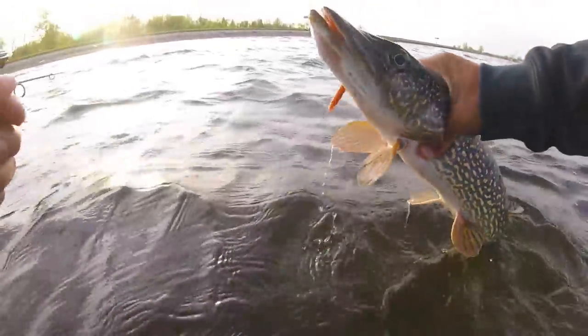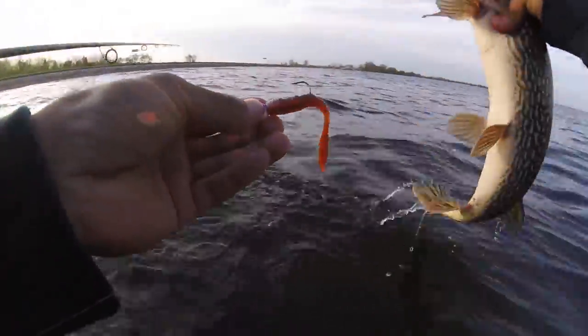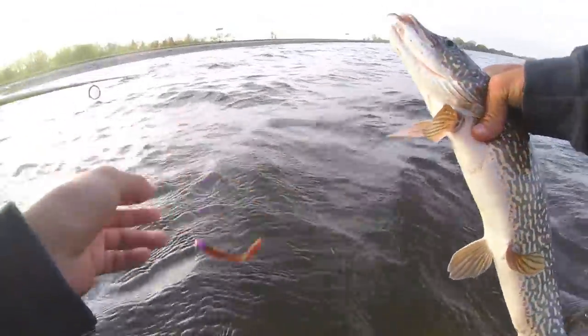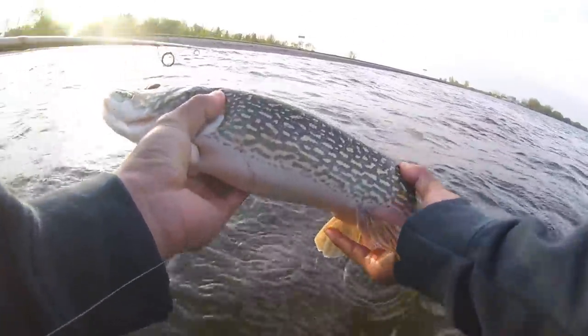There's one. Silver? I don't know, dude. It might be a pike. It's decent. Yeah, oh, it's a greasy old pike, dude. Jeez, nice. He munched the Googan baits, boys. Look at that. On the freaking Googan baits. No way on the dragon drop. Here we go. Little snot rocket. Not bad. Not bad. We'll get him back in the water.